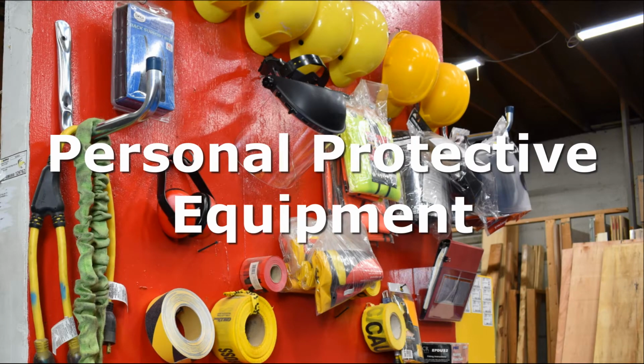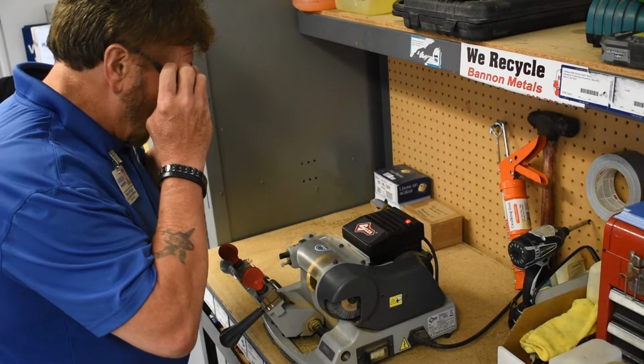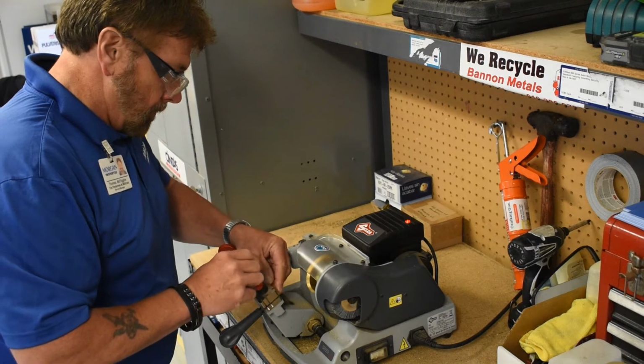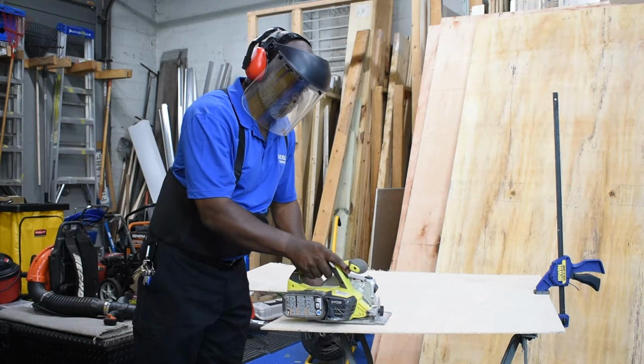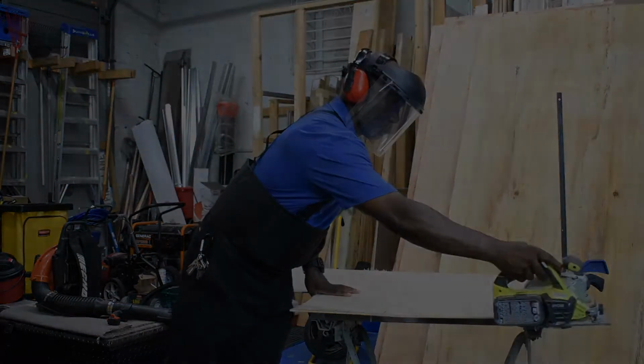What is personal protective equipment, or PPE? Safety goggles or glasses should be worn anytime there is a chance of particles or chemicals reaching the eye. Earplugs or earmuffs should be worn anytime you are working where there are above normal noises.